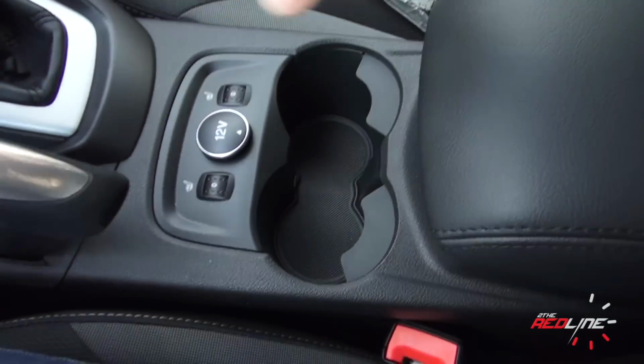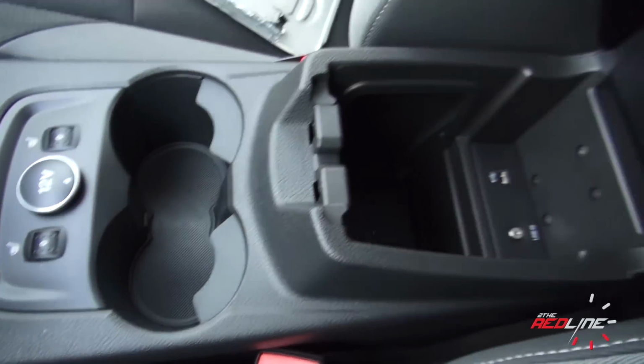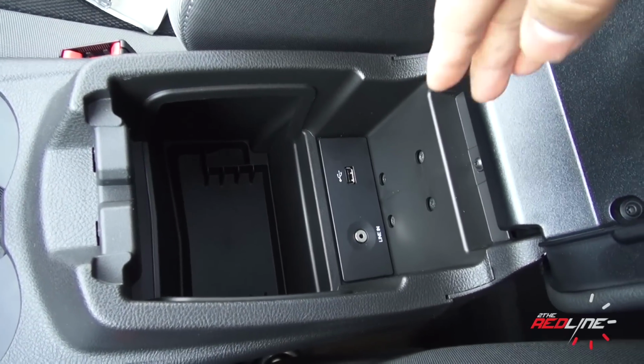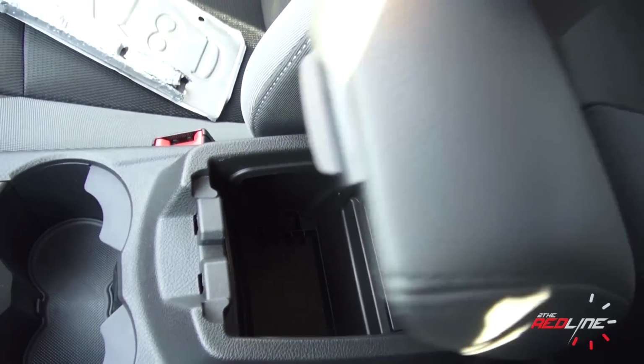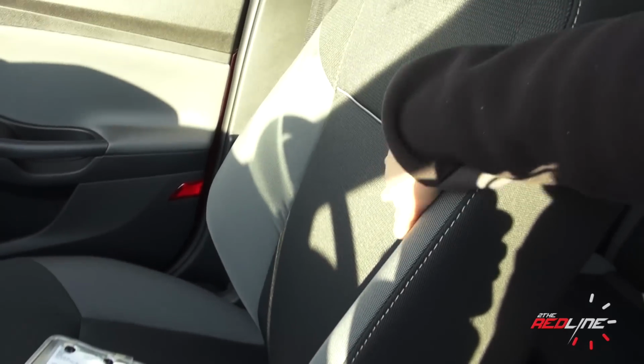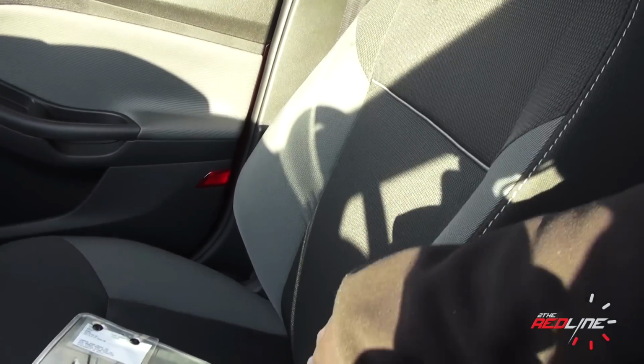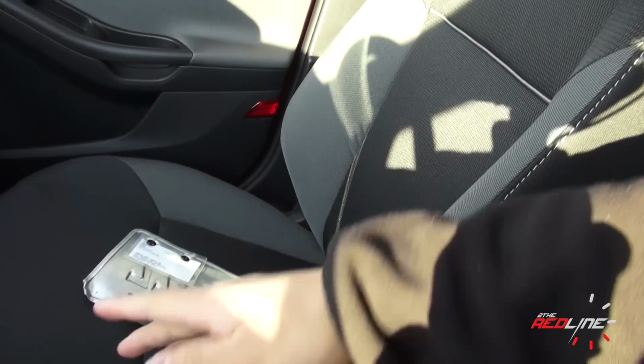Now, looking at this center console here, this one has the winter package, so it comes with heated seats, power outlet right there. You have an armrest right here, center console with your USB, your auxiliary input jack there. Nicely padded armrest right here. The seats on this cloth model are a nice two-tone design. I'm not a fan of the scratchy fabric design, but it's very comfortable. I probably would prefer the leather.